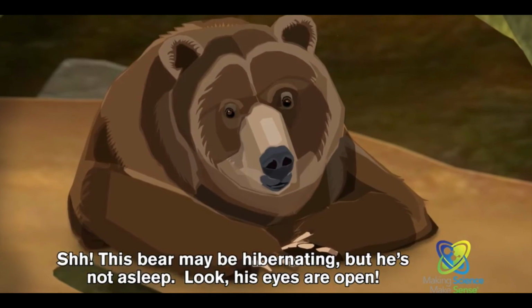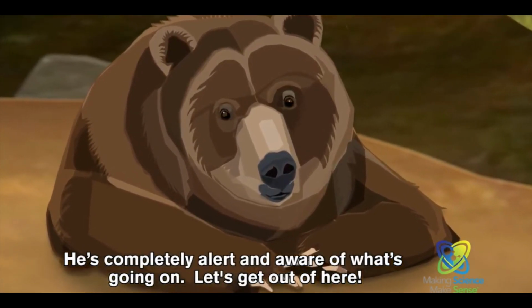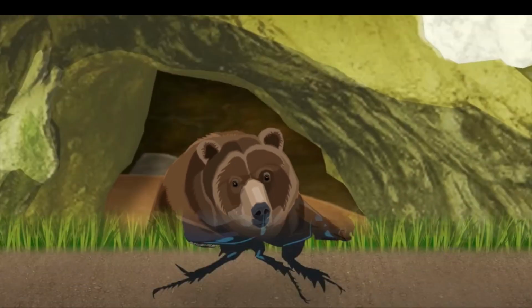Shh, this bear may be hibernating, but he's not asleep. Look, his eyes are open. He's completely alert and aware of what's going on. Let's get out of here.